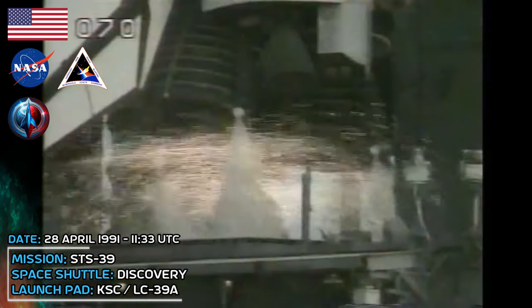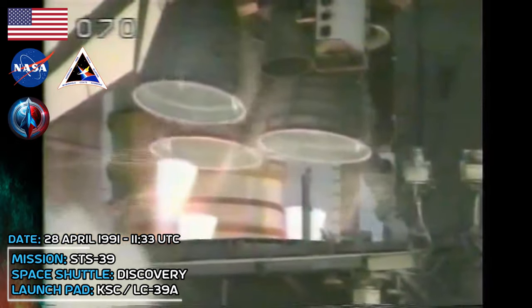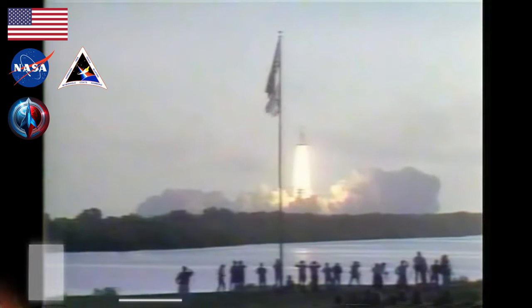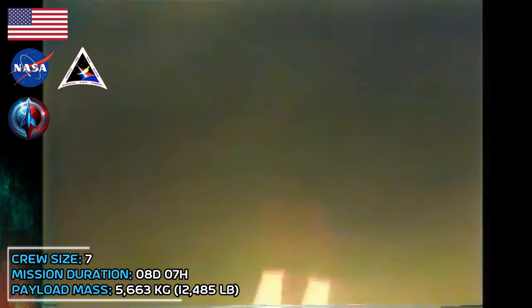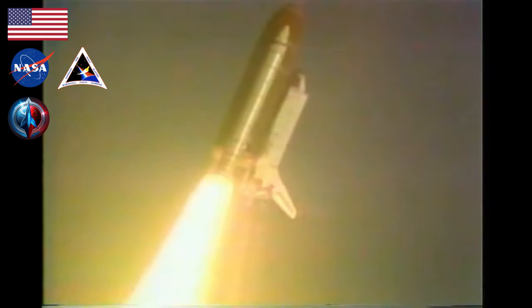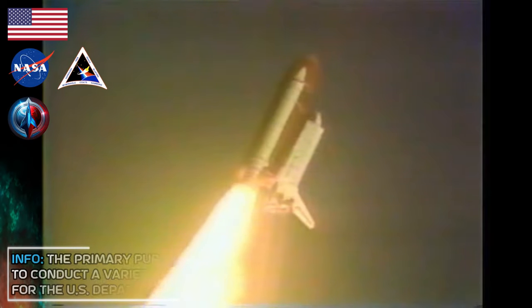Engines are throttling up. T-minus 10, 9, 8. We have a go for main engine start. We have engine start. 3, 2, 1. We have ignition and liftoff of Discovery on a research flight for the Department of Defense. Roger, roll, Discovery. Houston's now controlling. Roll maneuver is underway. Maneuver complete, placing Discovery and crew in heads down attitude and on course for a 57 degree orbit.